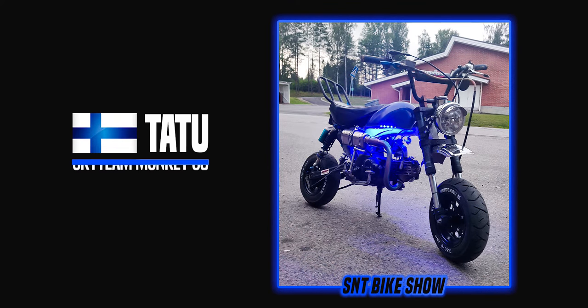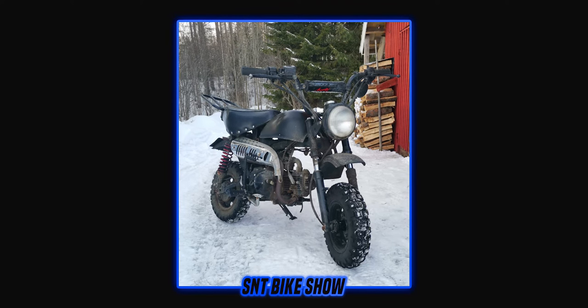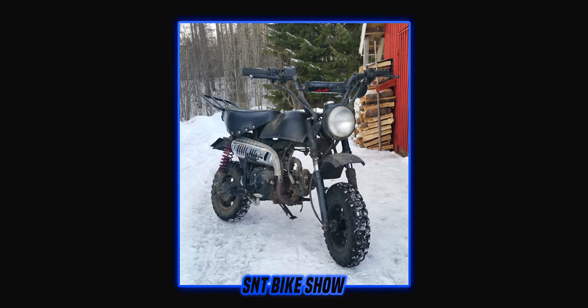Next up, we have another monkey build from Finland, of course. This one started out as a pretty boring blacked-out moped that he bought for cheap, and he kept it like that for a while, but then his friend looped it doing a wheelie. You know, he pulled up a wheelie and he didn't know what to do.